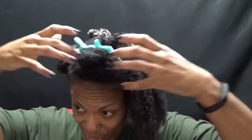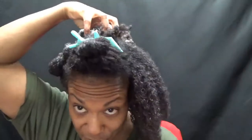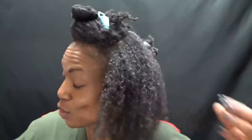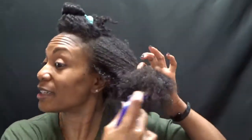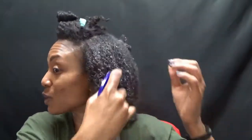Hey, so I am pre-pooing right now, and I have taken my hair and I've divided it off into 6 sections. I've got 3 in the front, 1 here in the middle, and then 2 in the back. And someone had asked if I would show them how I pre-poo with oil, and so that is what I am doing. I only have 2 sections left, but this is what I wanted to show you.